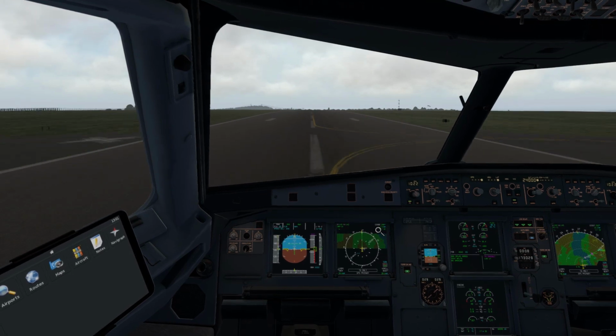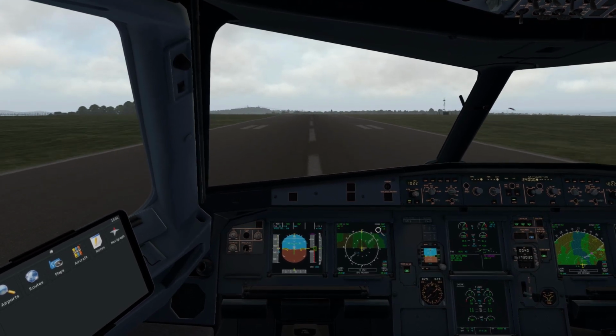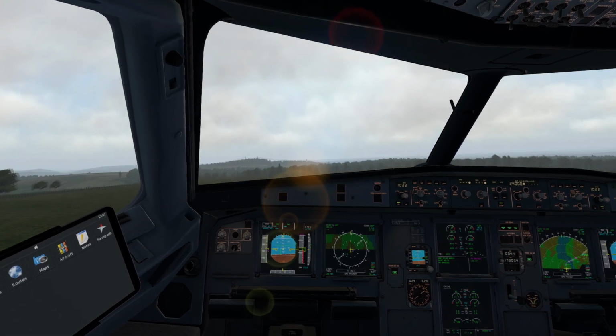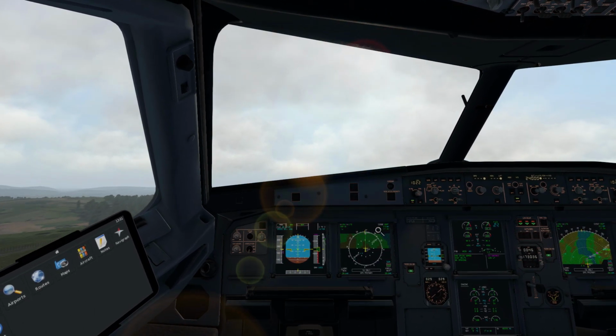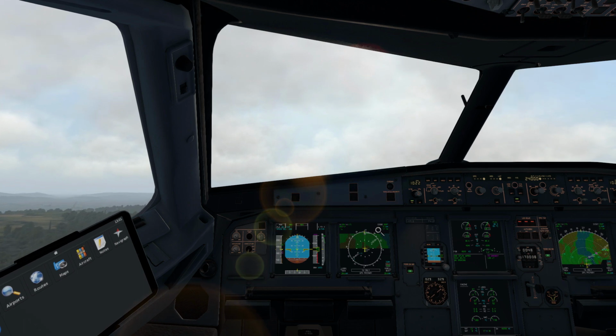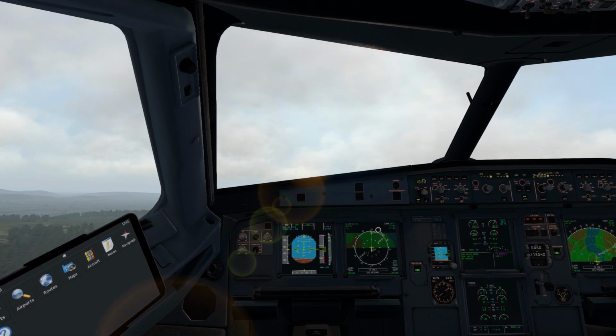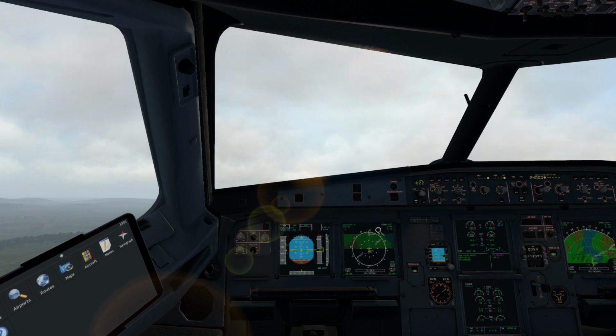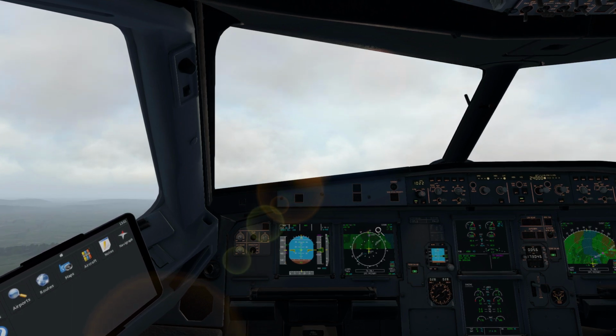V1. Rotate. Cutting a little bit short there. Positive rate, gear up. Bit of a crosswind there as we took off. Not a huge fan of the crosswinds.